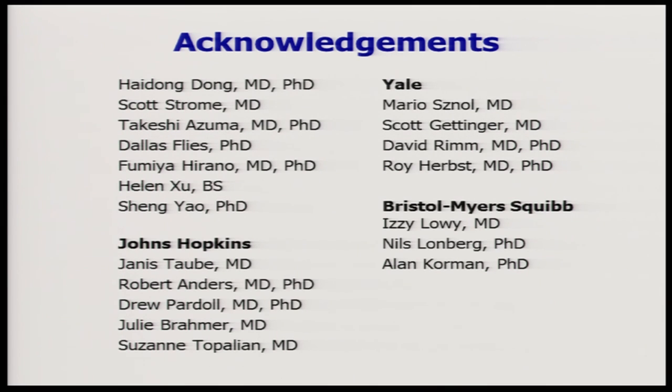I also owe thanks for the early development of this drug to Medarex at that time, now part of Bristol-Myers Squibb. Israel Lowy, he's in the audience, is really running the trials. And Alan Korman and Nils Lonberg and I constantly debate the science, and I'm glad they chose this direction to develop. After nearly 10 years, we start to see some really, really interesting results happen. Thanks.